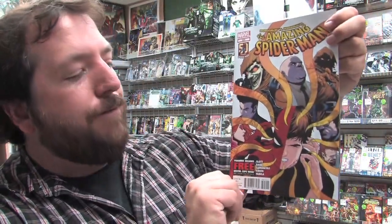Okay, Marvel Comics. Not a huge week for Marvel, but the end of a very huge title. First up we have Amazing Spider-Man issue 692. This is his second printing. Here's Amazing Spider-Man 695. The cover by Steve McNiven.